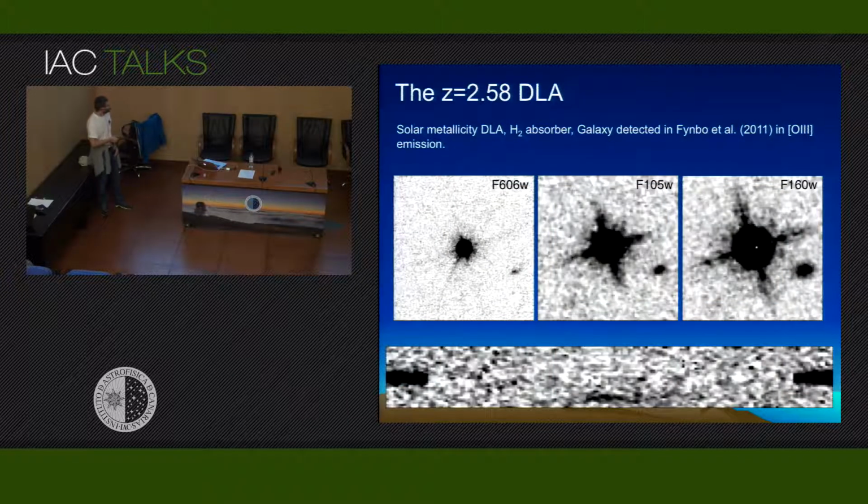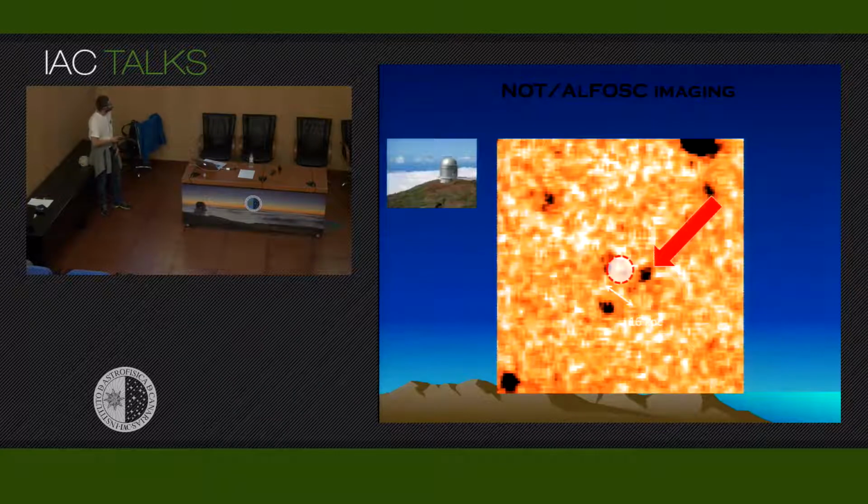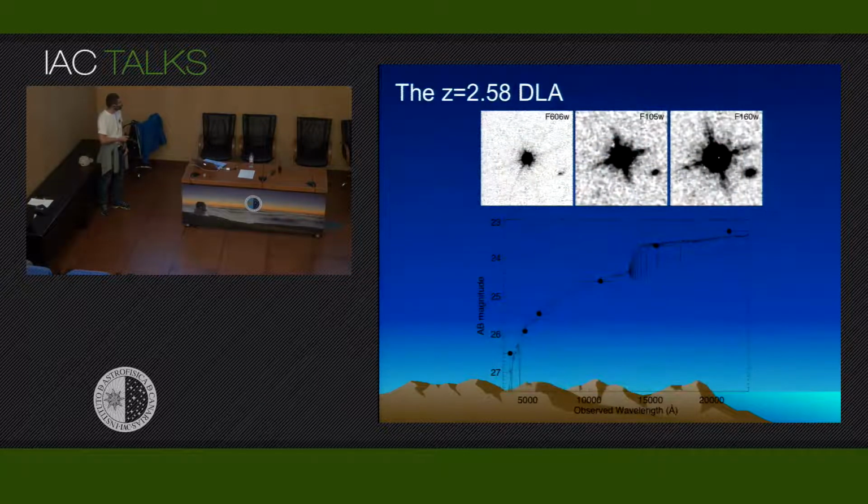And indeed, after subtracting the continuum of the quasar, we were detecting the [O III] emission of that galaxy in the spectrum. Furthermore, we also detected the galaxy in ground-based imaging, which we obtained with the NOT. Combined with the near-infrared photometry from HST, we were able to construct a rough SED and infer some basic properties like the ages and star formation rates of this galaxy.